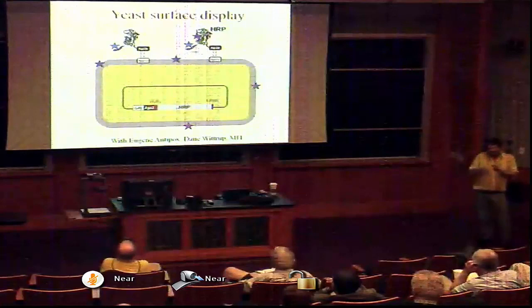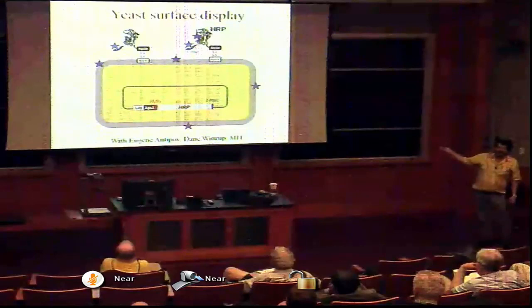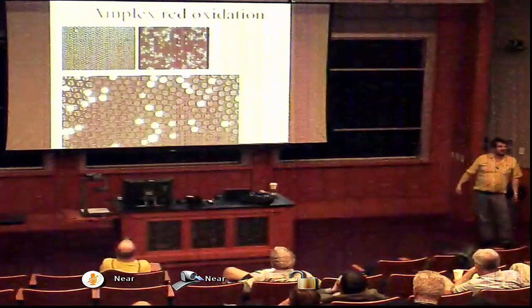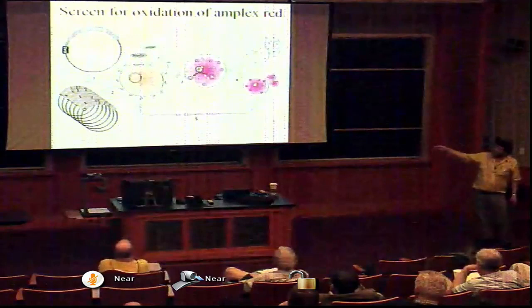We didn't know as much how to do it in drops. So we do this by using a trick with Dane Wittrup at MIT. He takes the gene, puts it in yeast, and tricks the yeast to express the gene on the surface. So the enzyme is expressed on the surface. Every drop has a yeast cell in it, and when we add the substrate, it makes it fluoresce. So now the experiment is very simple. We take a library of mutated genes, put one gene per yeast cell, one yeast cell per drop, add the substrate, and just ask, does it fluoresce?